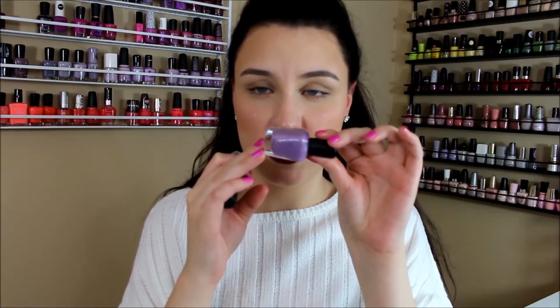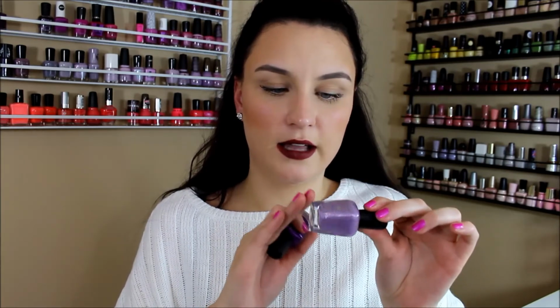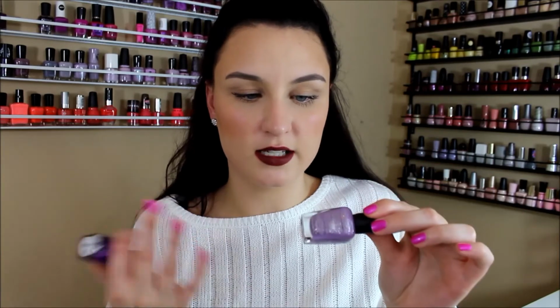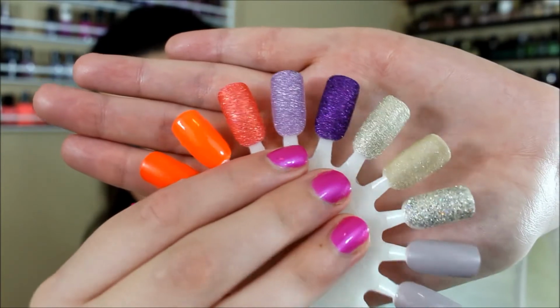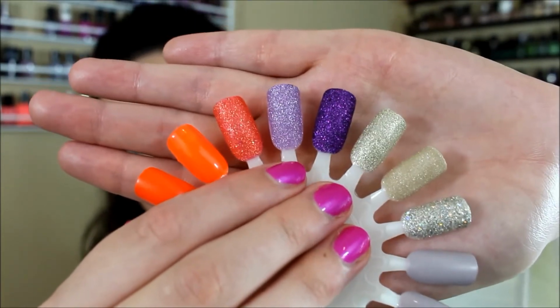This is Zoya's Stevie. I'm pretty sure by now, if you guys are seasoned Zoya fans, this won't be new to you. This is like a pastel lilac lavender with silver glitter. So it is a textured polish. It's a Pixie Dust with silver in it. It's so beautiful and so cute and so different. This is 2 coats of Zoya's Stevie. So beautiful. This is a staple.